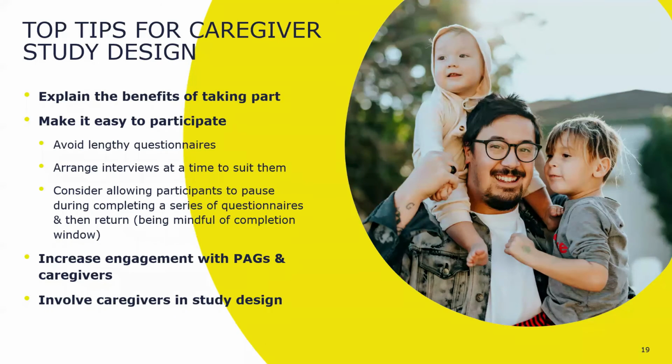Make it easy to participate, avoid lengthy questionnaires, be flexible, consider allowing participants to pause during completion, particularly if you've got a number of different questionnaires in a study, and allowing them to return. And then, as Mark said, making sure that we are involving caregivers in study design. We work very closely with patient associations, and we're thinking about developing study protocols and patient-facing materials.